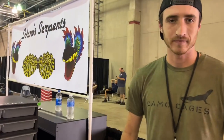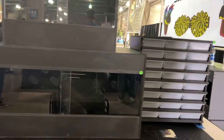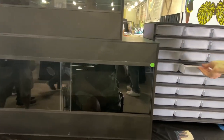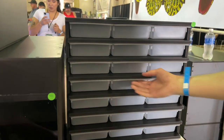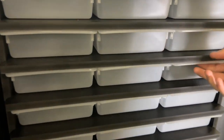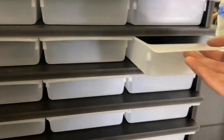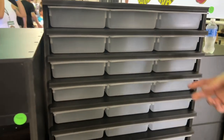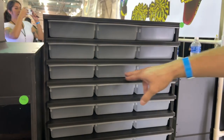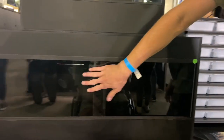All right, I'm here with Bailey, with Camo Cages. What do you do? I build PVC cages and racks. Can you show me a few of your cages here? Yes, right here I brought one of my hatchling racks. Any baby colubrid would be perfect. I made them a little bit tight, so if you put any baby colubrid in here, nothing's getting out. If you want extra ventilation, you could poke some little tiny holes in the tubs, and you're good to go. For the cages, I did my traditional vent design back there.